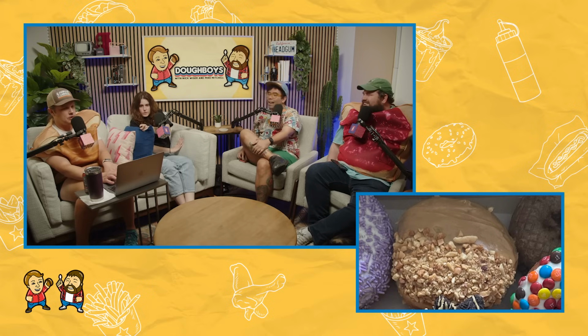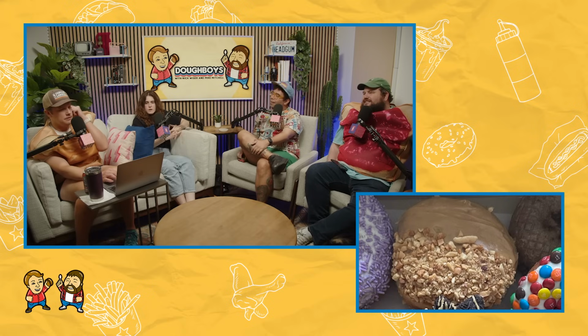We also had the Chuckles. What the hell was the Chuckles? That's the one with the little peanut butter chunks on it. Oh, that's right. This one was good. That was Jose's favorite. Yeah, this was my favorite as well. Thank you, Jose. This one has hot chocolate powder on it in addition to peanuts, caramel, and a chocolate drizzle.